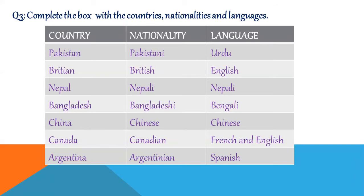Bangladesh, Bangladeshi, and national language is Bengali. Country is China, and nationality is Chinese, and official language is Chinese. Canada, Canadian, and two languages are spoken there, French and English. Argentina, nationality is Argentinian, and the official language of Argentina is Spanish. Okay, so Spanish is the official language of Argentina.